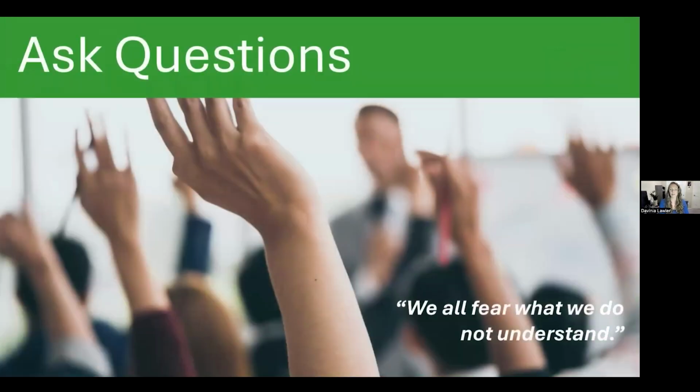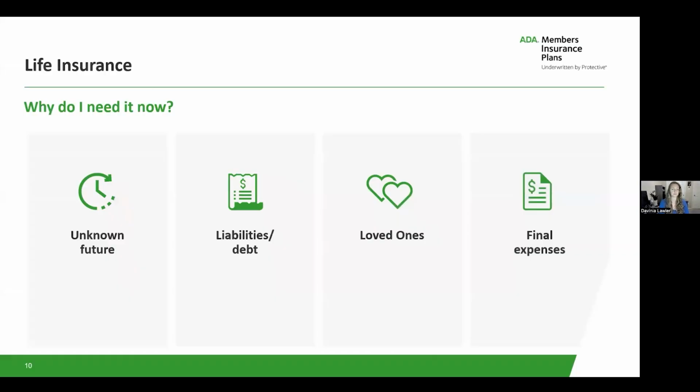The A is to ask questions, which as a student you are very well acquainted with. That little quote there says, we all fear what we don't understand. And in your case, it could be understanding how insurance works, maybe the options that you're supposed to consider, or even the questions you're supposed to ask. So because I only have a few things that I can share with you today that are really basic, again, I'm going to provide my contact information so that you have the ability to ask any other questions that you may have. But let's start with the basics of life insurance.